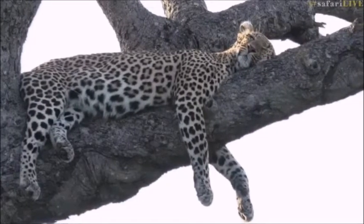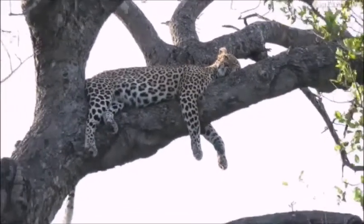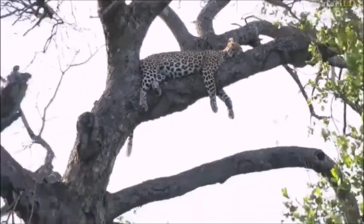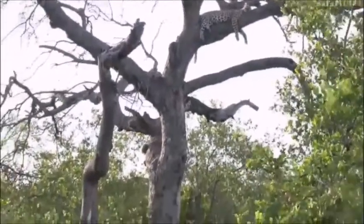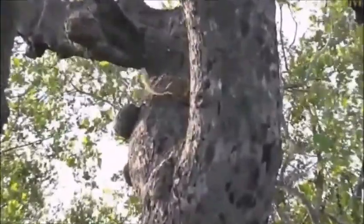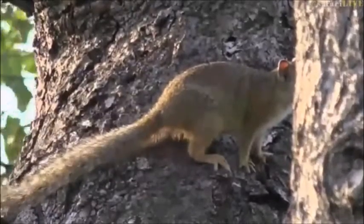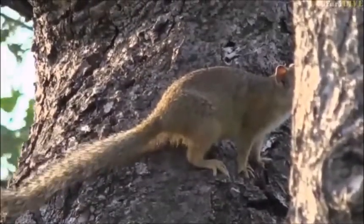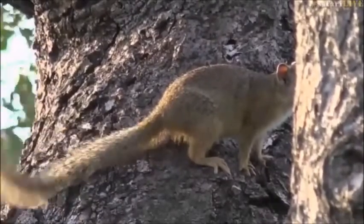Well, we've done a big circuit through Cheetah Plains and we haven't seen much else, just the usual. And of course, those lovely comb ducks, which we don't get to see too often. Poor squirrel. It's a lady squirrel, I think, not a boy squirrel.